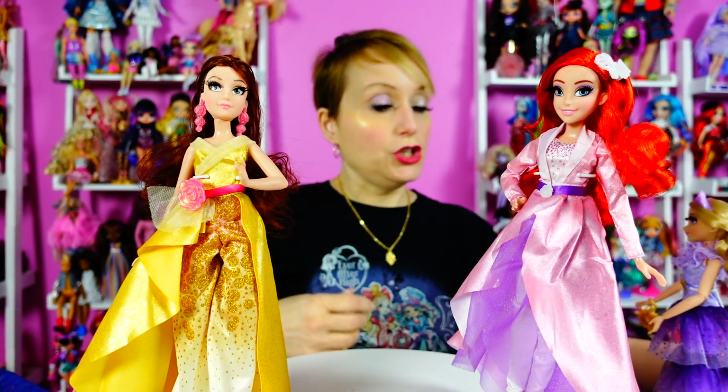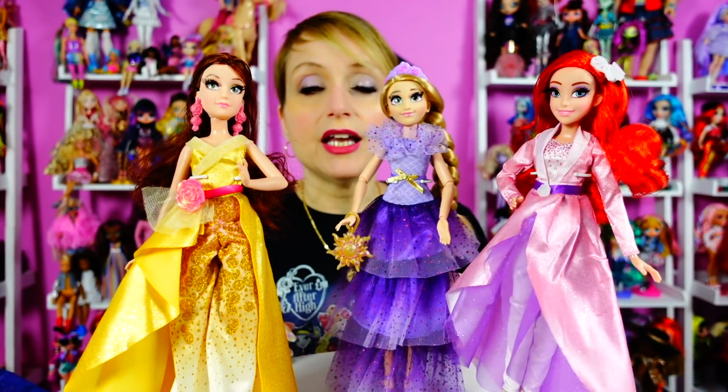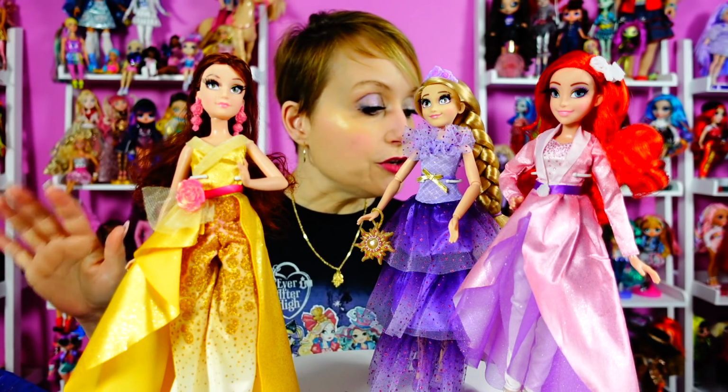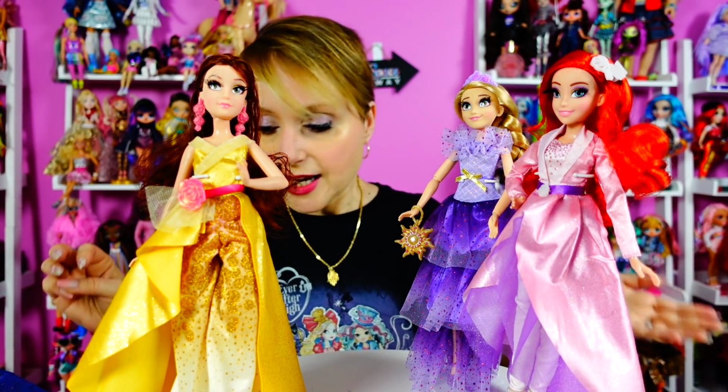So you guys let me know what you think. I could be totally wrong. You might love the Rapunzel outfit. So let me know what you think in the comments. And let me know if there is a wiki just specifically for these dolls, or if I just have to go to the Disney Princess Doll wiki and find all the information.